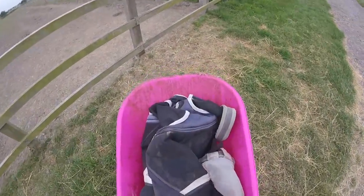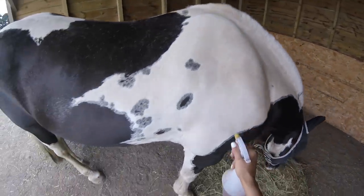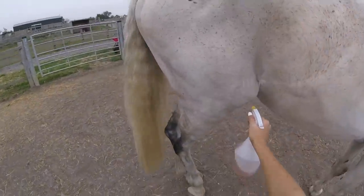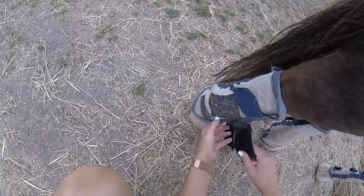So then I just go around the rest of the horses who are good and let me put their fly masks on, and they also get sprayed with the fly spray just to repel any of the flies. Chilli isn't a massive fan of the fly spray and always moves backwards, but the rest of the horses are good as gold. Now Danny and Taffy do have some little boots on. Danny has them because he gets bitten by flies quite badly, so there's some little fly boots. And the reason that Taffy has them is because he gets UV dermatitis, so it helps stop that.